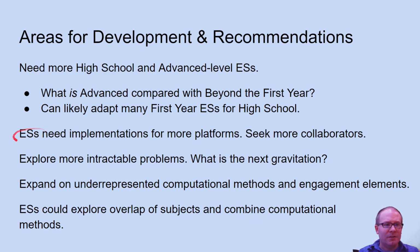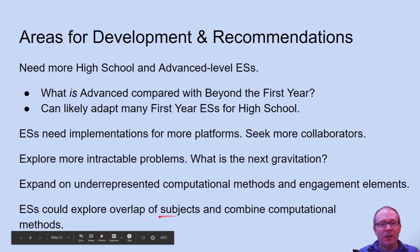We also definitely need exercise sets implemented in more platforms, which is usually a matter of seeking more collaborators. Most of these exercise sets are written by a single author. By including just a second author, we can likely get more platforms up in the collection. We can also explore more intractable problems. Gravitation is great and it's interesting, but what else out there could we start exploring in these exercise sets? We can also expand on some underrepresented computational methods and engagement elements, especially the ones that are of popular demand in industry. And finally, exercise sets could explore more overlap between subjects and also start combining computational methods, especially at the advanced level.